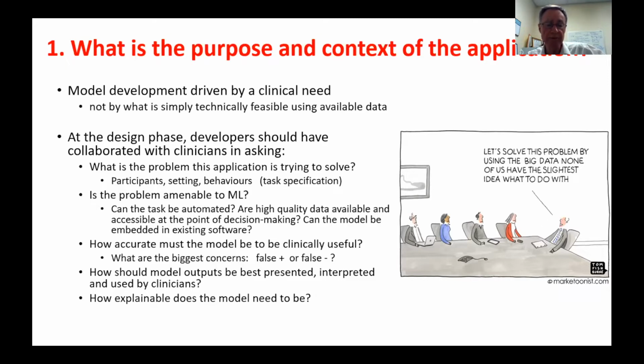How should the model outputs be best presented, interpreted, and used by clinicians? Because we can have a range of different displays and formats, but clinicians don't have a lot of time. They want to be able to understand this quickly and be able to action it. And that then brings the final question, how explainable does the model need to be? Because clinicians, by and large, like to understand what's underneath the bonnet, and they don't necessarily want to just take on face value something that they have no understanding of.